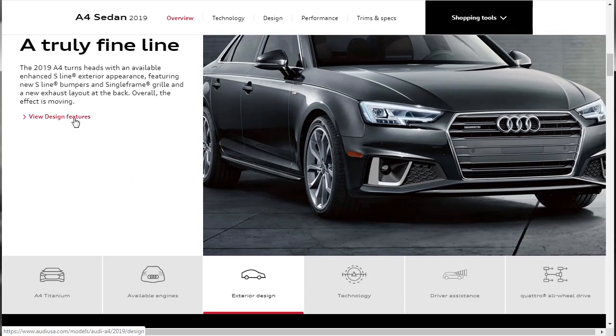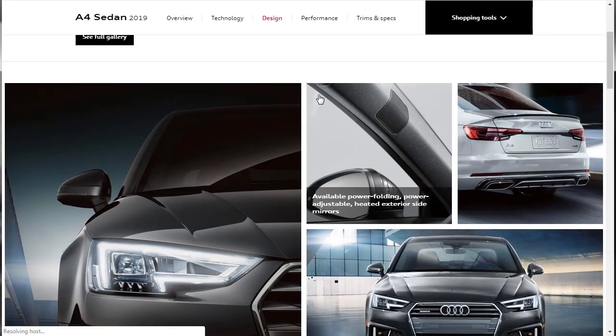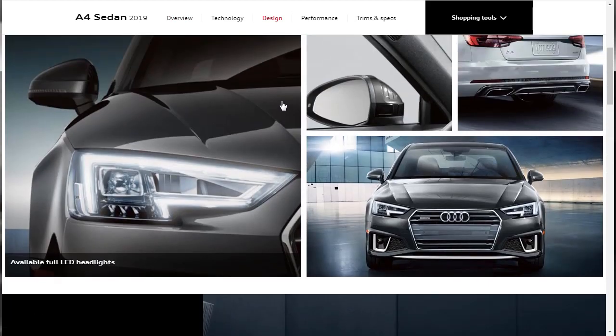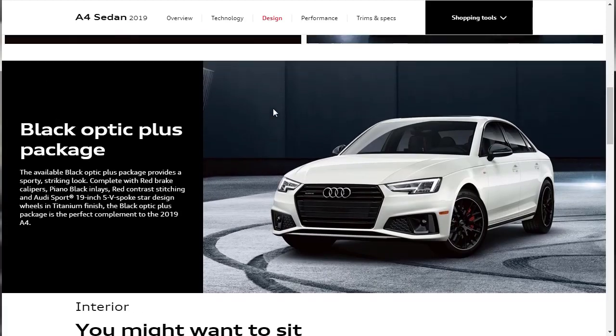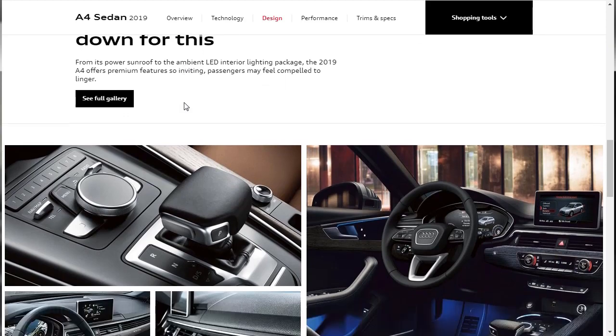So, of course, let's find out about more design features. Okay, so here we are on the page that's telling us about all the design features. We already went through the gallery images, so we don't need to go through those. I alluded to this in the intro: there's that new available black optic package. It makes the 2019 A4 look more sporty, gives it red brake calipers, piano black inlays, red contrast stitching. Pretty cool.